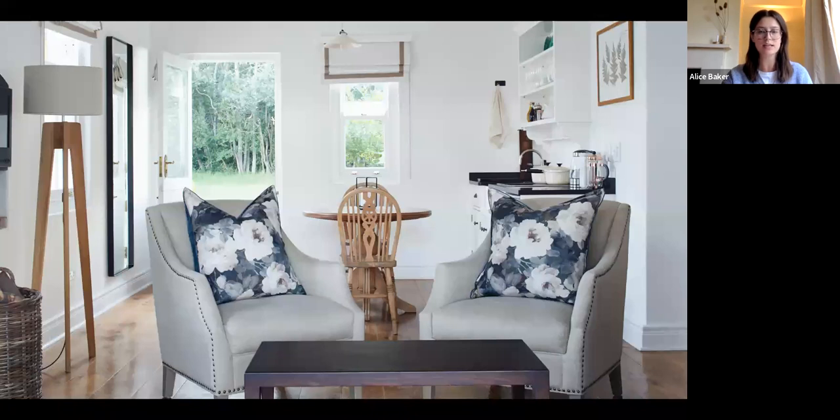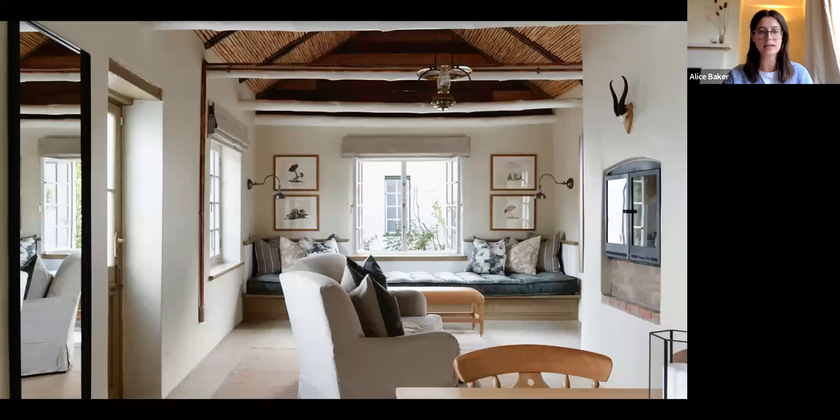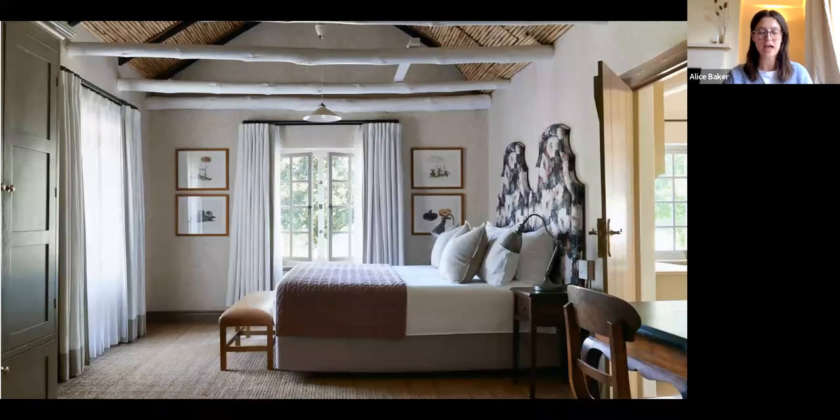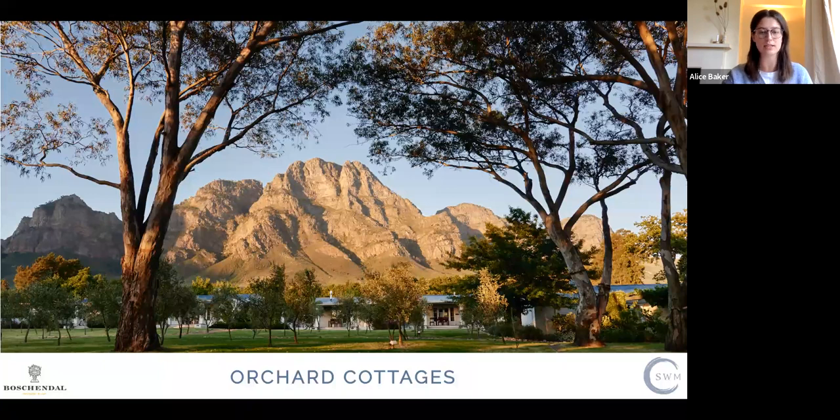So this is the small suite, and this is the living and dining area that you get here. And then the large suite, the living and dining area is considerably larger, and you do have this lovely seat here, which can be turned into a day bed for a small child. So we wouldn't recommend too many children in here. And then you've got a lovely big dining area as well. They've all got an outdoor terrace with a braai. At all of the cottages, guests can self-cater, so they can do a mix of dining in the restaurants and dining in their cottage.